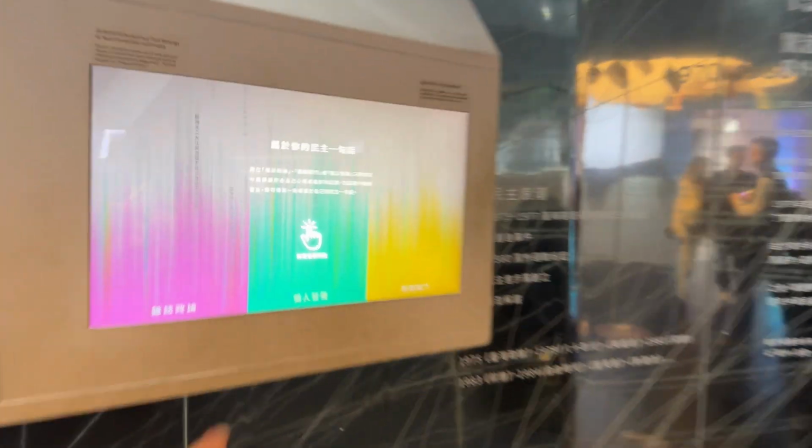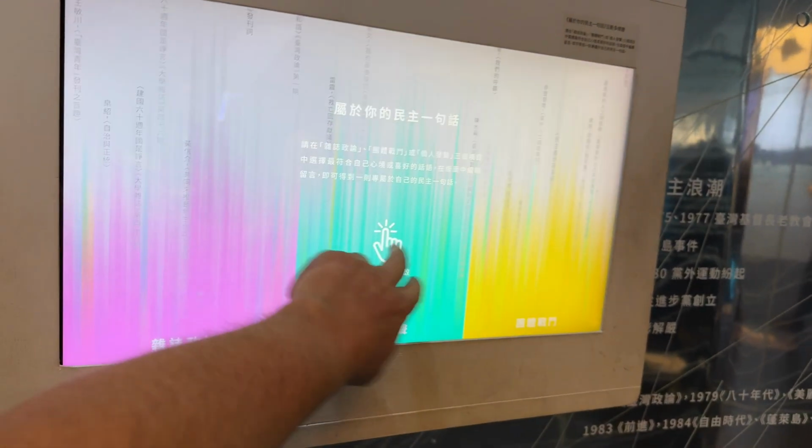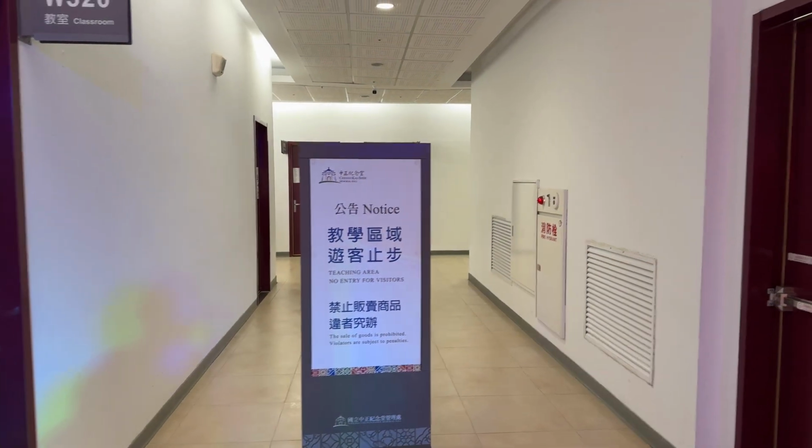This looks like they have TV screens and stuff that you can come and touch and interact with. Yeah, we'll just look around a little bit more. It has a timeline of Taiwan. And then they have some classrooms that you can't go in. Okay, let's go down to the first floor and see that now.